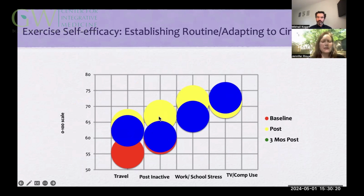We need to provide additional social support post the intervention so that people can maintain. But you can see where the yellow circle is. They really did great during the program in terms of re-engaging with their exercise and movement program even after a phase of inactivity. Work and school stress was another one that was a little bit challenging for people. But again, here you see TV and computer use continued to go up in terms of self-efficacy.